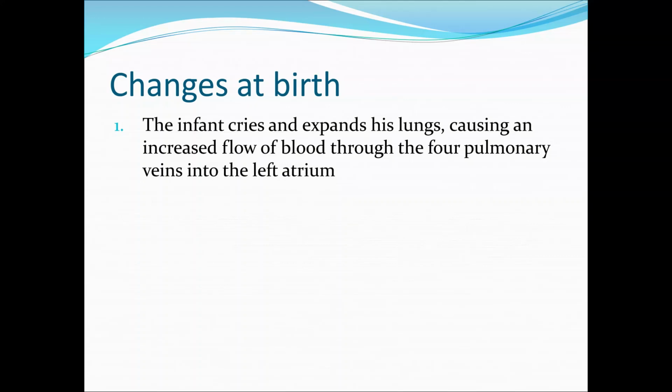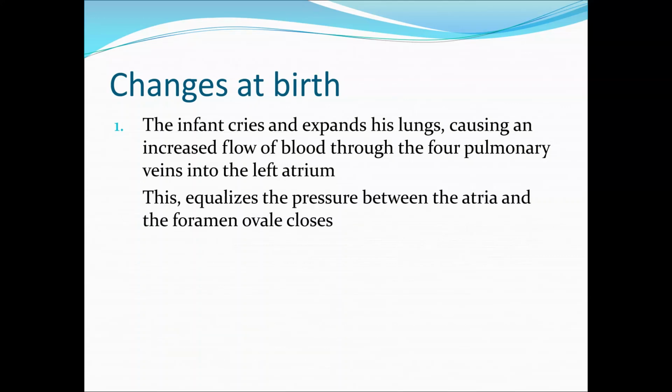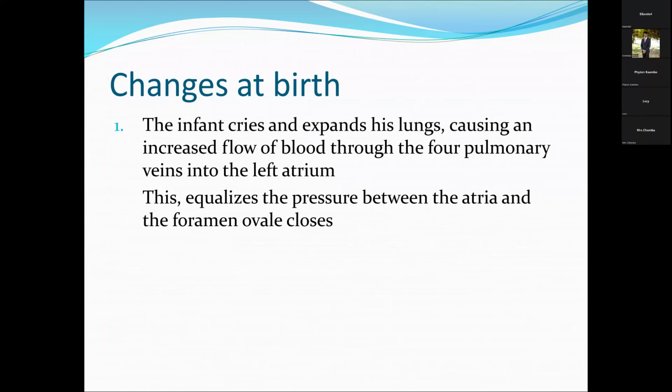So this equalizes the pressure between the atria. Remember, between the atria, there was the foramen ovale. And now when the baby is born, the foramen ovale is not necessary. And because of the equalizing of the pressure, it is going to close functionally. It's going to close because the functions that it was performing while in utero are no longer needed, as the baby has come out, and the lungs are going to take up the responsibility of gaseous exchange. So the foramen ovale will close so that there is no connection now between the blood in the right atria and what comes in the left atrium.